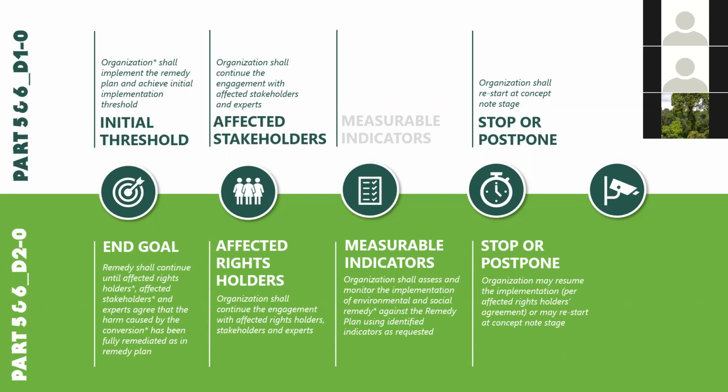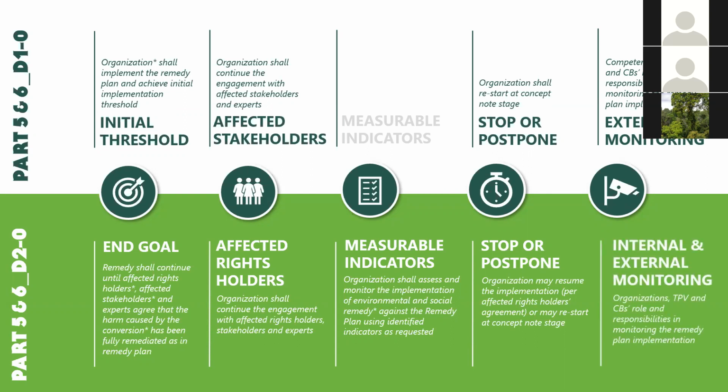And the last major change is that the first draft defines requirements on external monitoring of the remedy process, while the second draft expands the requirements to cover both internal and external monitoring of the remedy process. So this wraps up a quick introduction on the conversion remedy procedure.